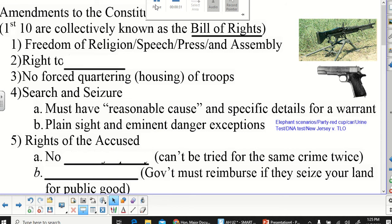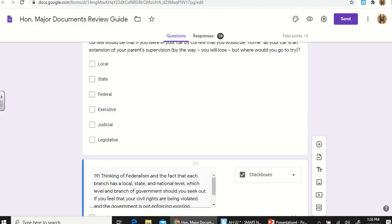What we're going to do today is review the document review guide, and we're going to talk about some issues with that. And then we're going to prep you for your Bill of Rights worksheet, a new one for today. And then we're going to just go through a few amendments. So 11 through 15. So let's get started, just to make sure we get through everything in a reasonable amount of time. And I want to talk about the worksheets.